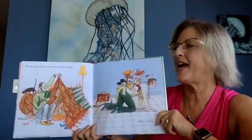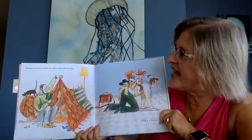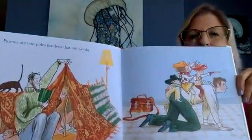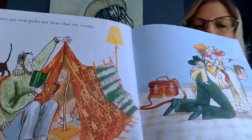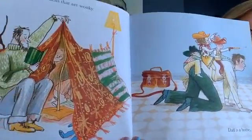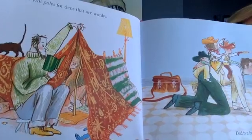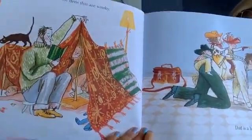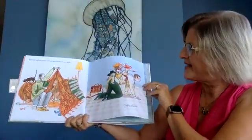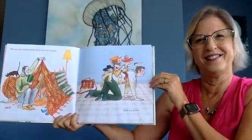Parents are tent poles for dens that are wonky. Use your detective skills. Can you see that wonky pole there? It's not holding the tent up very well, so the dad is doing it for them. And Dad is a horse.